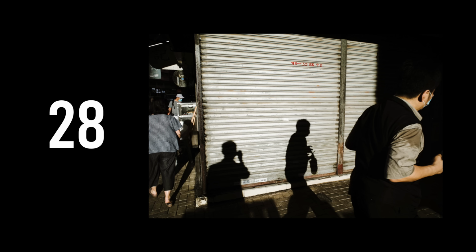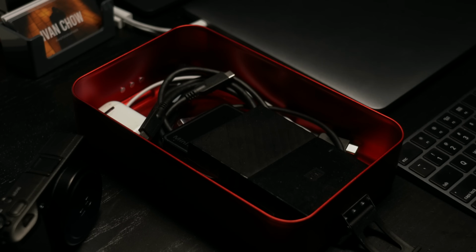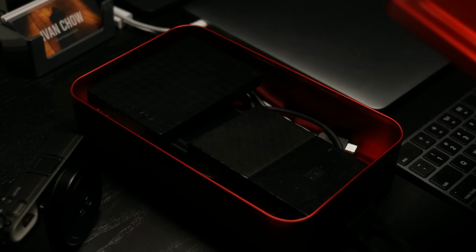28 just seemed to feel right. It had a bit more character compared to the 35, and didn't look as unrealistic as the 21. So, is 28 the perfect focal length for street photography?